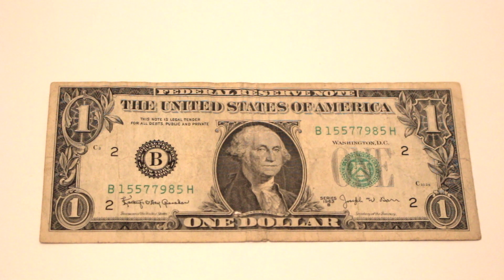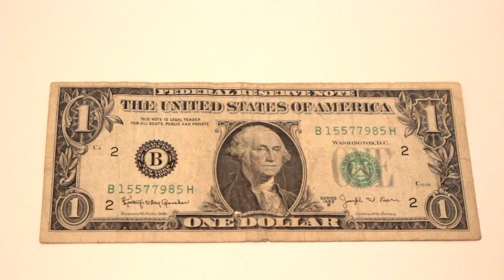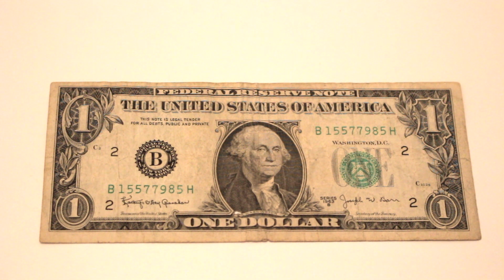Well, the highest value one that sold recently on eBay sold for $125 and it was in gem mint condition. So unlikely to find such a specimen in your wallet or even hiding in your collection. However, that being said, circulated specimens sell regularly for $5 to $10, with the Star Note version selling closer to $20 each. This makes sense given that only 12.3 million Barr notes were issued as Star Notes.